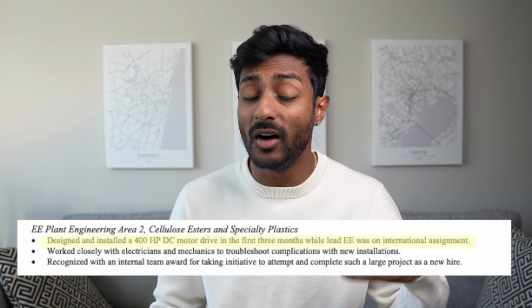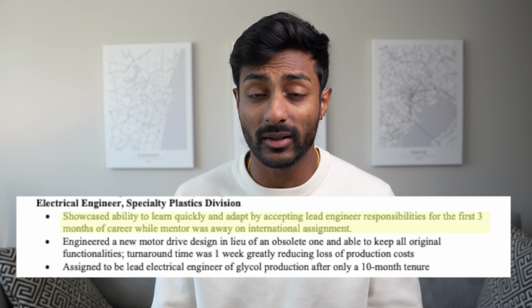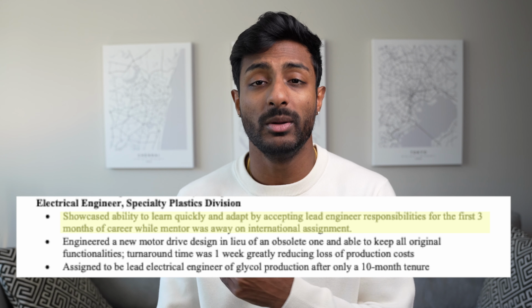Take, for example, the bullet point where I say I designed and installed a 400 horsepower motor within my first 3 months as an engineer. What is the actual important part of that sentence? It's that I'm adaptable. I can be thrown into the fire in a brand new job with this big, giant project thrown on me and be successful. So you should say that. Say, I showcase my ability to learn quickly and adapt by accepting lead engineer responsibilities within the first 3 months of the job. Not only does that show that you're willing to try, but also that you've been really successful at doing it.